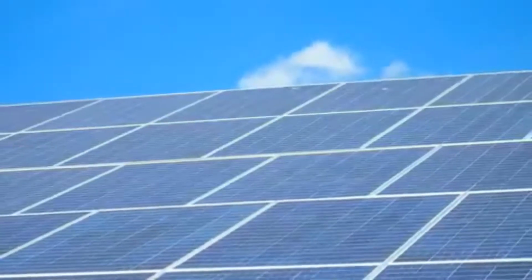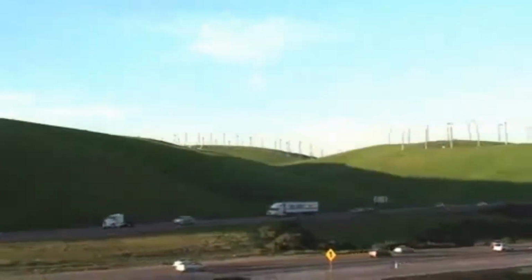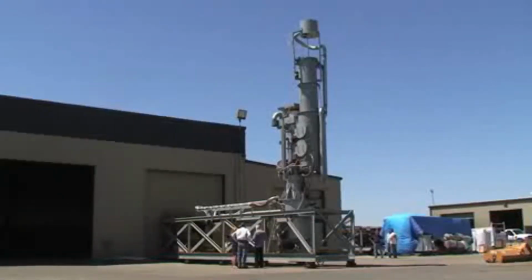Like wind and solar alternative energy, Adaptive Arc generates clean energy. However, we go one step further by using waste pollution as fuel. We are more than clean energy. We're energy that cleans. We realize that alternative energy can only be successful if cost-effective.